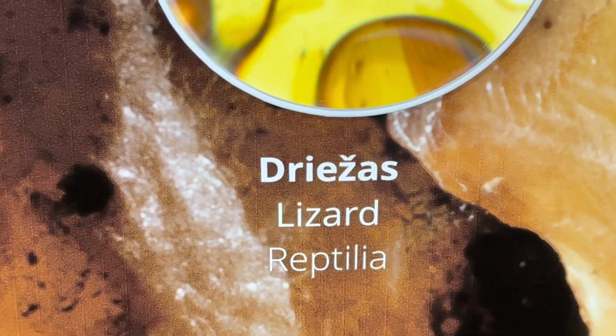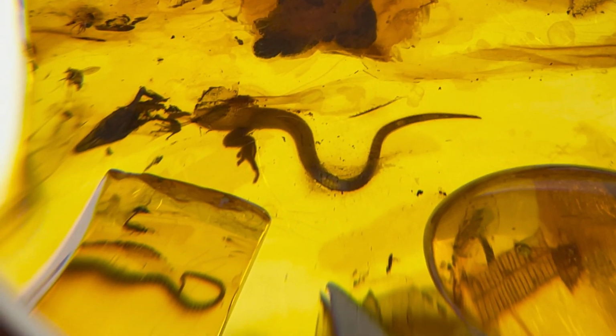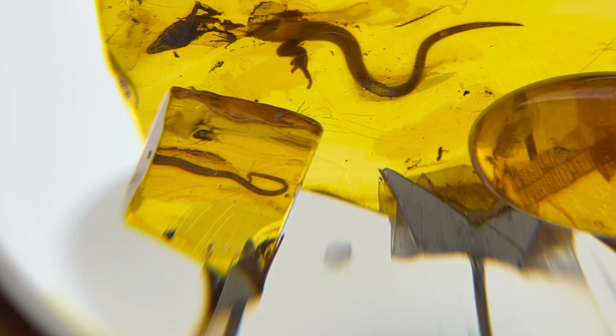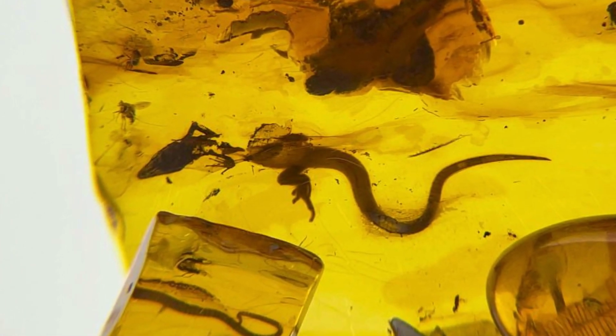And finally, the most rare piece this museum has to offer is something of incredible rarity: an almost complete lizard. It is more likely to win a lottery than find a lizard in Baltic amber. Truly a fascinating one-of-a-kind specimen.